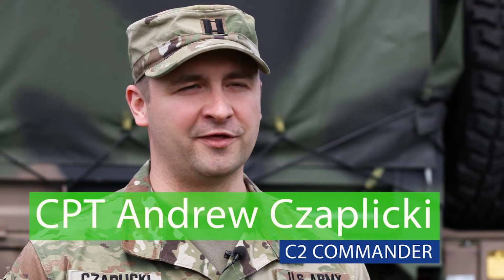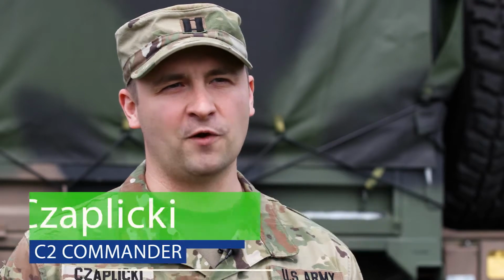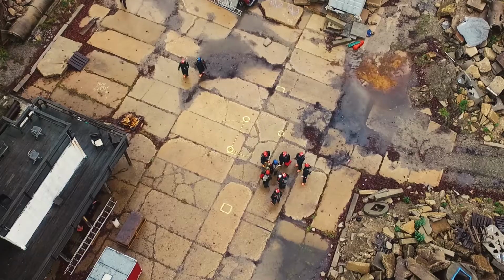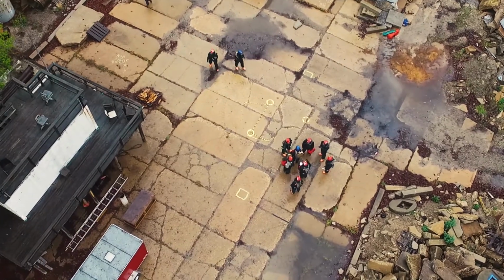The C2 focuses primarily on planning, coordinating, and sustaining the entire CERFP. We focus primarily on the coordination between the elements and the communication within our staff, and then how we coordinate and communicate that information to our higher headquarters.